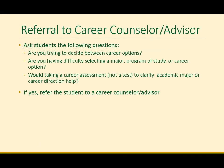There are times when you may need to refer a student to a career counselor. As a guide for this, ask students the following questions. Are you trying to decide between career options? Are you having difficulty selecting a major, program of study, or career option? Would taking a career assessment, not a test, to clarify academic major or career direction help? If a student answers yes to one or more of these questions, refer the student to a career counselor or advisor, and you can access this information on the Career Services website.